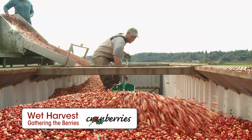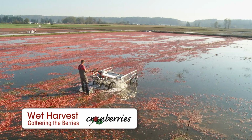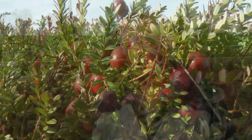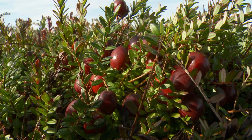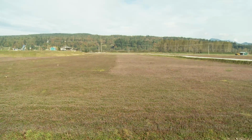October is harvest time for BC's cranberry producers, and here at Creekside Cranberries in North Langley, it looks like it will be another excellent crop. In mid-October, Ocean Spray comes out. They check the berries for their color, their brix, which is their sugar content, and when it's suitable, they will notify us that we can start harvest.